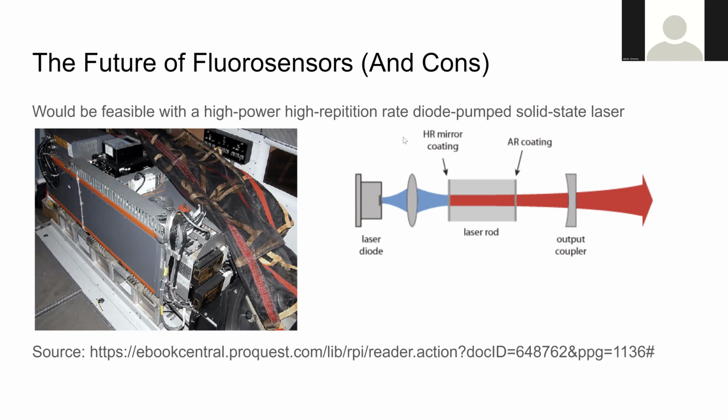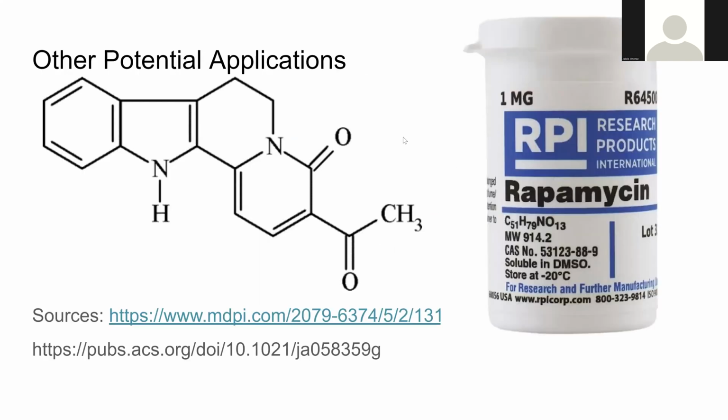So let's move on to other potential applications. First of all, rapamycin. That's an immunosuppressant used in cancer treatments and such. It's important to know if it's in somebody's body because it's an immunosuppressant, and you need to know if you need to get it out. A lot of stuff depends on whether it's there or not.